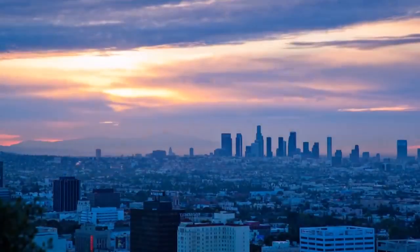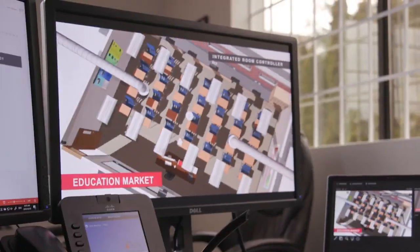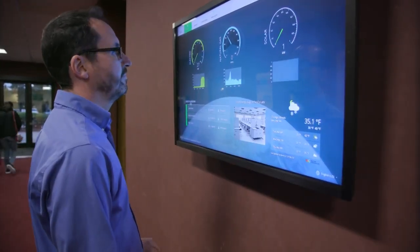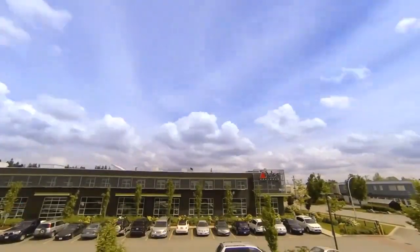Today's high-tech buildings need to be as flexible and sustainable as the people who work inside. And that means a building management system that is simple to use and powerful in its reach. Delta Controls intends to be that building of our future.